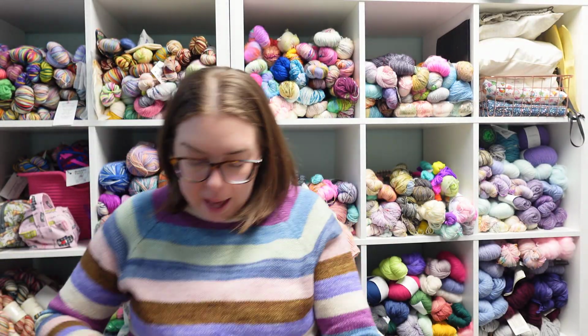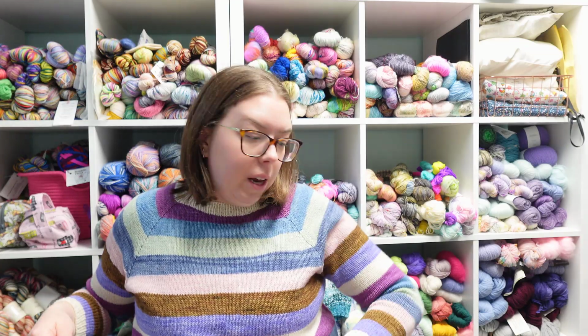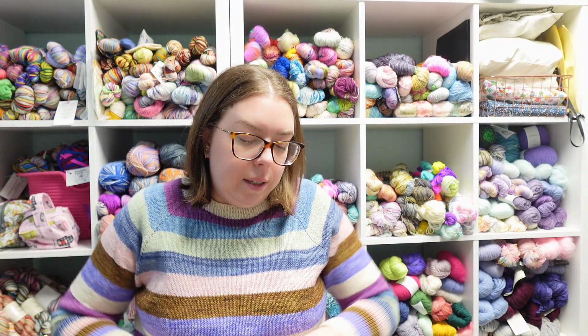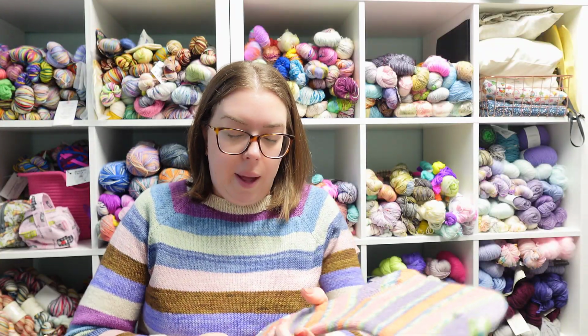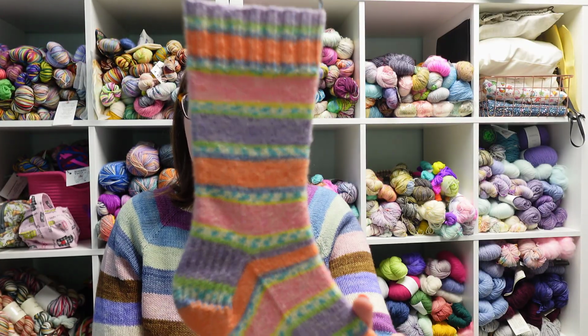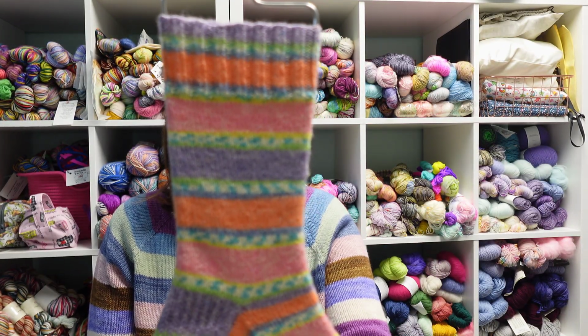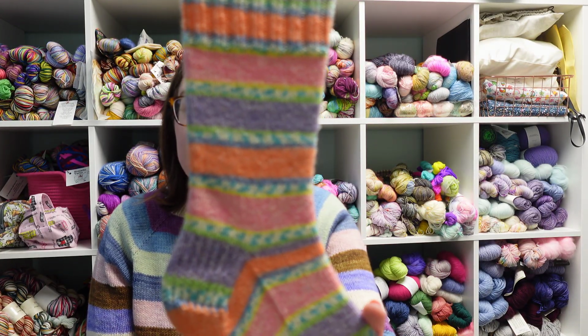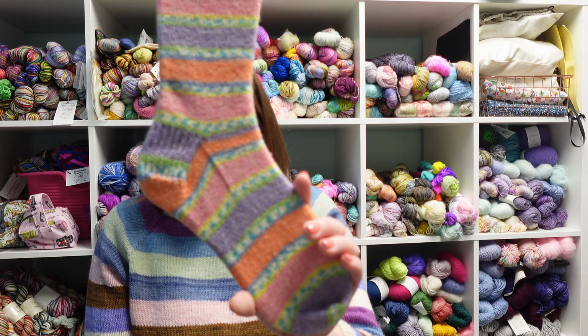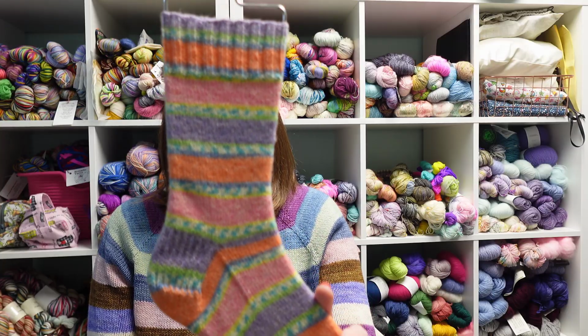And then the last pair that I have finished are a pair of opal socks. I picked out this colorway at my local yarn store, Cricket Cove. I will put the details down below. I posted this on Instagram and I had quite a few people comment for the colorway or send me a message because it is so cute.